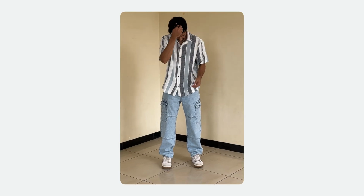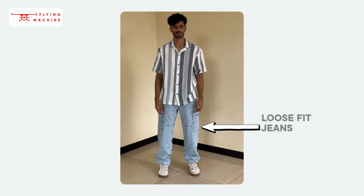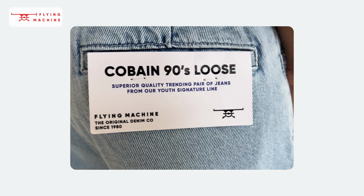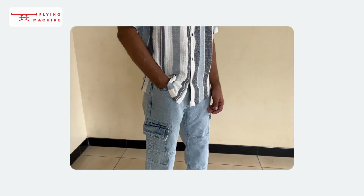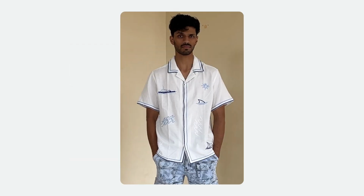This could be worn on a sunny day with blue jeans like these jeans from Flying Machine. What I like about these jeans is they're pretty loose, and I really like the name. The name is called Cobain 90s Loose. What's also nice about these jeans is they've styled it up with these big cargo pockets on either side.